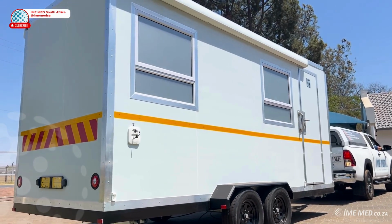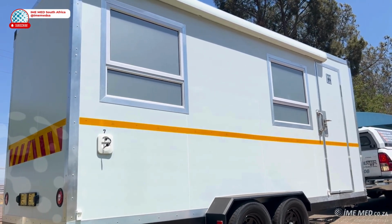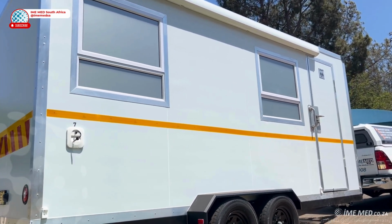We are going to be demoing an IME mobile clinic trailer. Now this exact design that we are going to be demoing is currently in very high demand, and alongside of this we're going to be looking at some of the upgrades that IME has done to their mobile trailer platforms.